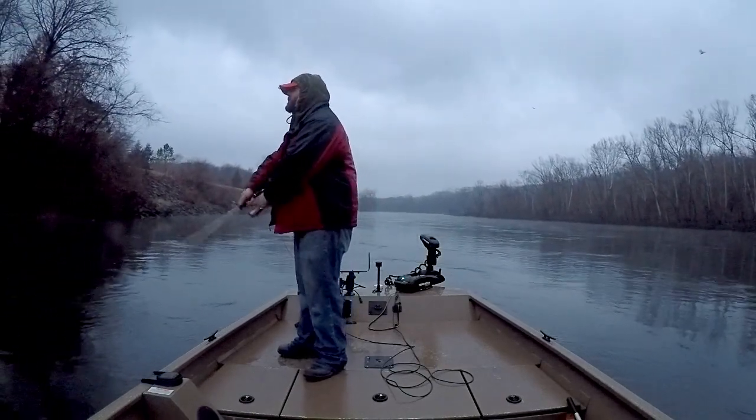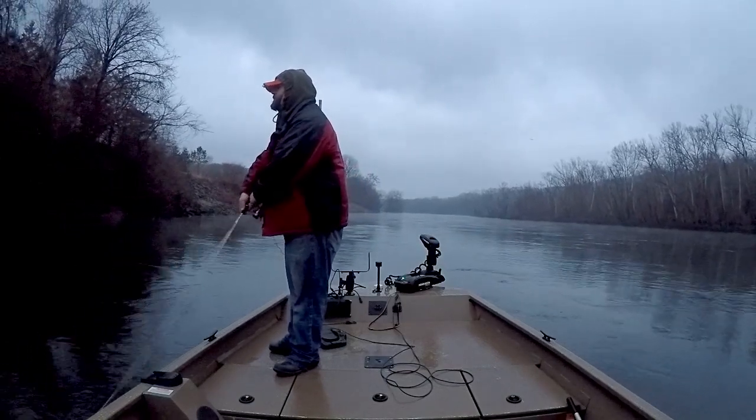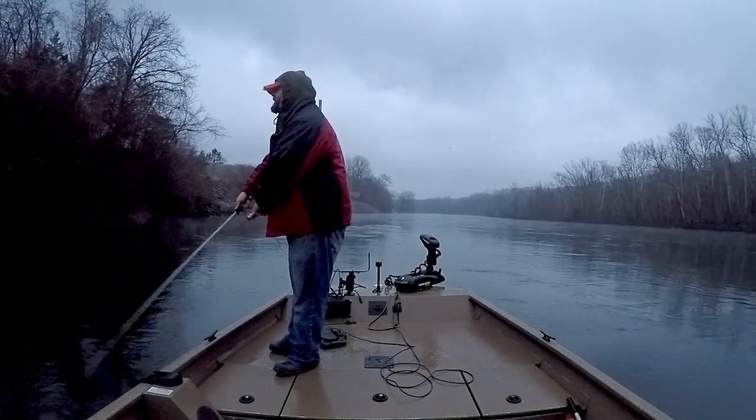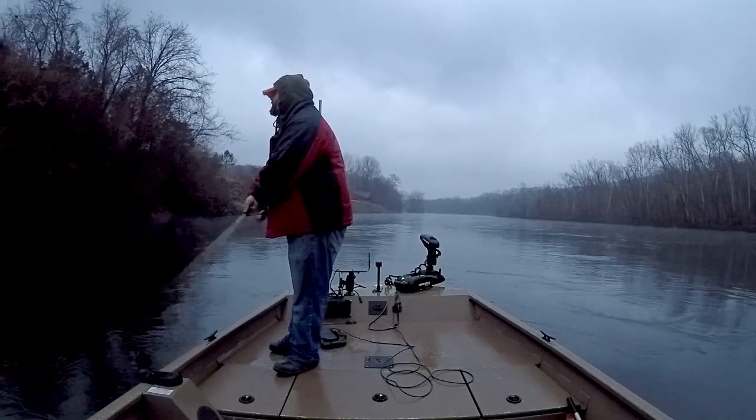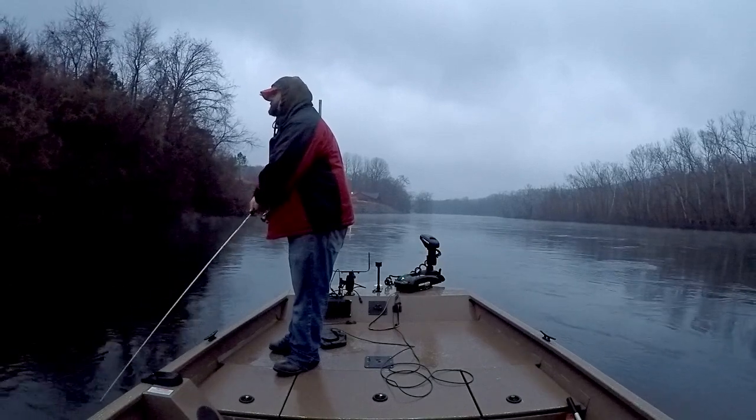A little bit of fog on the lake today. It's getting cold enough outside that the water temperature is significantly higher than the air temperature. Oh, there was a bite.